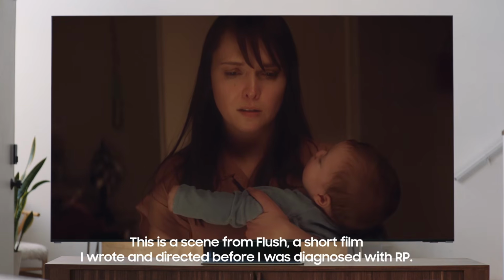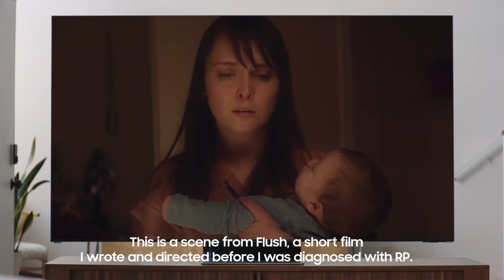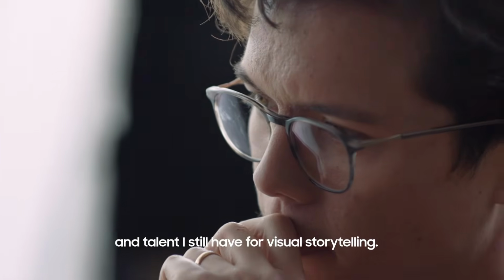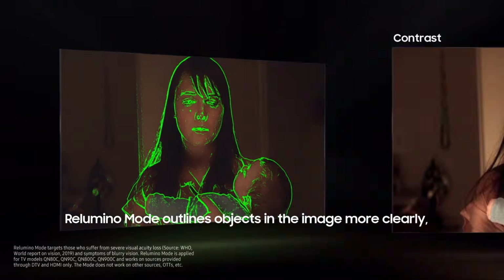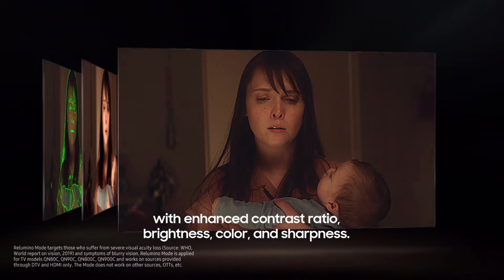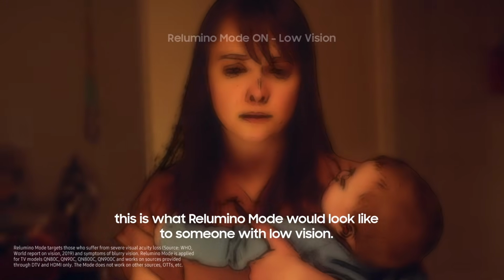This is a scene from Flush, a short film I wrote and directed before I was diagnosed with RP. It's still one of my favorites that I've made, and seeing it from a new perspective reminds me of the passion and talent I still have for visual storytelling. Relumino mode outlines objects in the image more clearly with enhanced contrast ratio, brightness, color, and sharpness. When it all comes together, this is what Relumino mode would look like to someone with low vision.